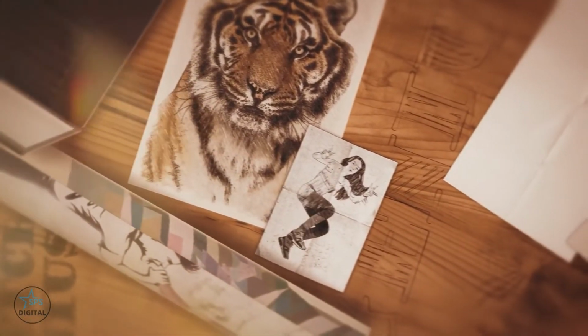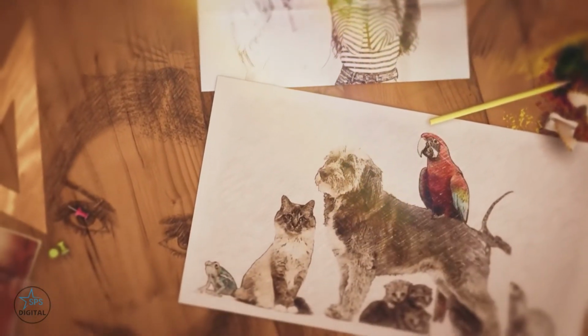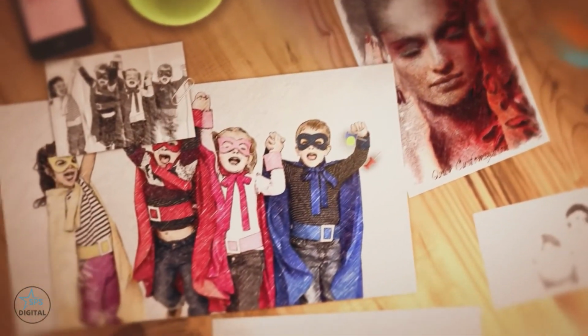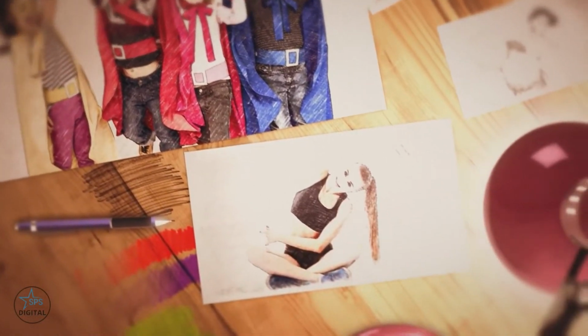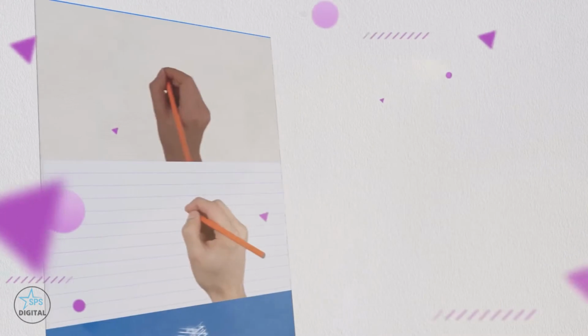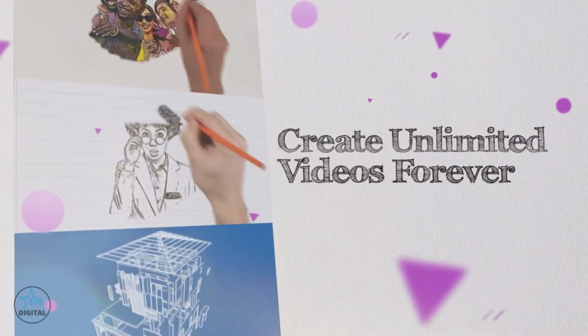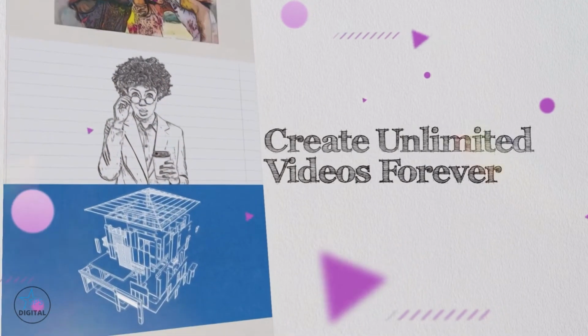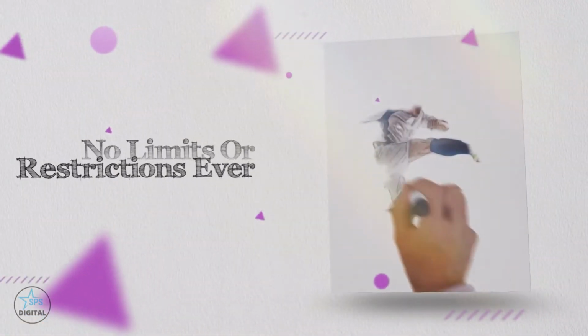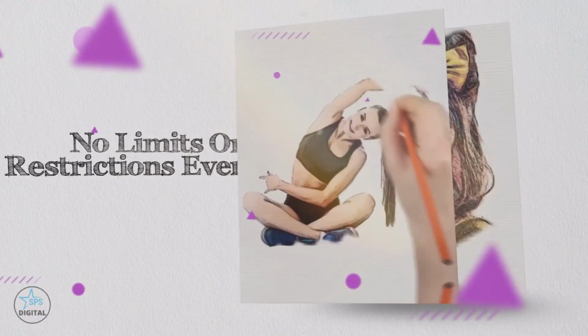This is unlike any other basic doodle app that creates boring 2D animations and requires hours of manual effort and editing to create videos. Other competing apps charge hefty monthly fees and only allow you to create short videos. SketchGenius gives you the ability to create ultra long length videos. There are no monthly or yearly subscriptions. Pay once and create unlimited videos forever. No limits or restrictions ever.